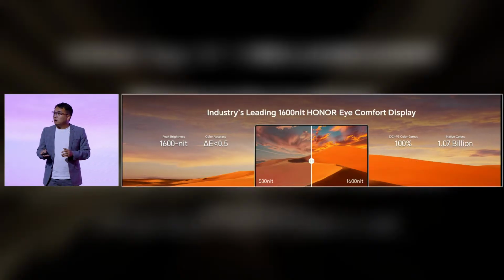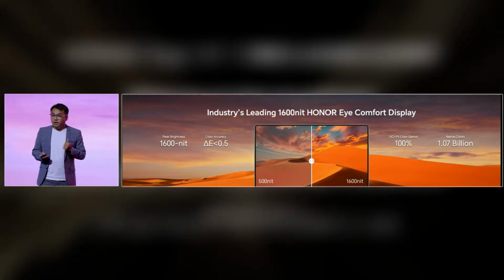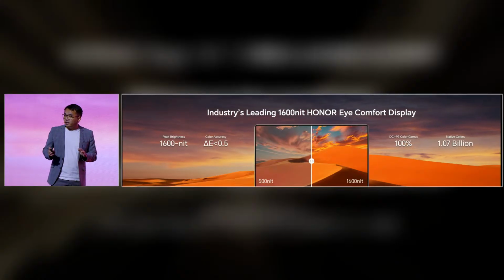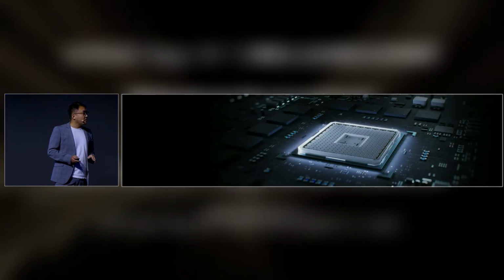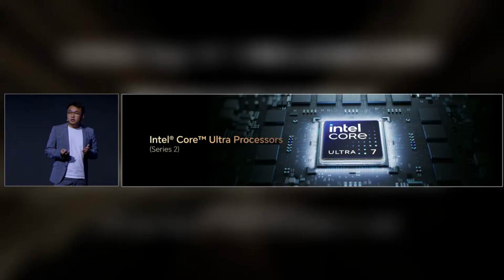What else? We also packed a 1,600 nit Honor Eye Comfort display in this product, which can support you working in any kind of environment. Even in strong sunlight, it can help you nail it. Also, we equipped the latest Intel Ultra 7 255 processor for this product, which can not only give you a smooth experience, but also strongly support its AI PC features.